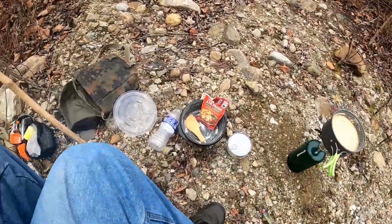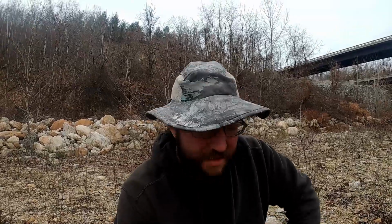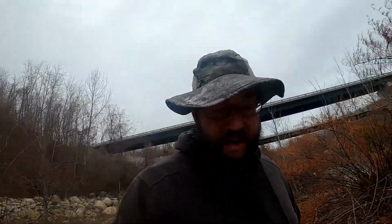Alright, so that's going to boil for about 20 minutes. And I can tell I need to get good at keeping my little cook camps a little tighter, because I don't like it spread out like this. It's a bunch of stuff.